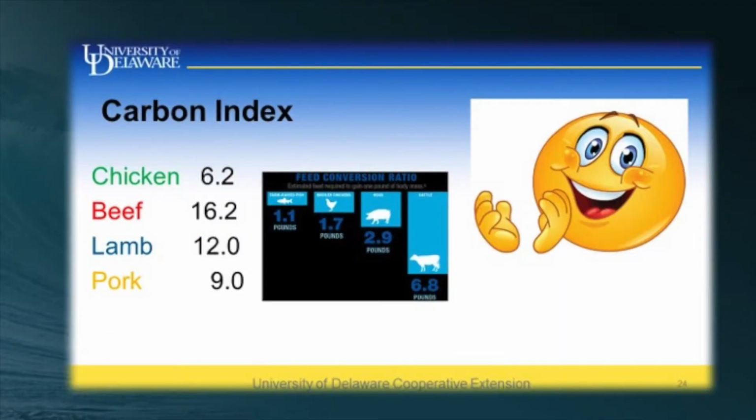If you look at the carbon index of chicken versus other types of protein, and I encourage you to eat any kind of protein you choose to, but when you look at that, a chicken actually has a lesser environmental impact than pigs or beef, and mainly because of the feed conversion ratio.